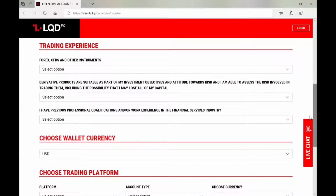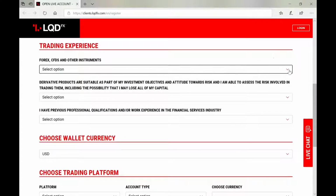Here for trading experience, this is the part where people get mixed up. To be honest with you, I'm just going to be straightforward. If you don't have any experience in trading and you're not really sure what these three questions are talking about, then most likely it's all no's. So no here, no here, no here. If you do have trading experience and you know specifically what these questions are asking, then you can answer yes to any of the questions that are relevant to you, right?